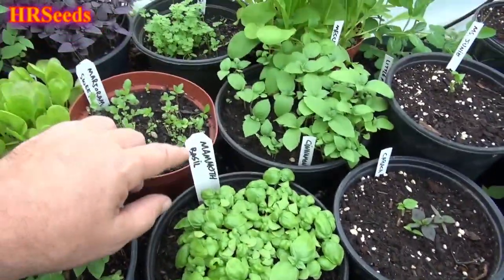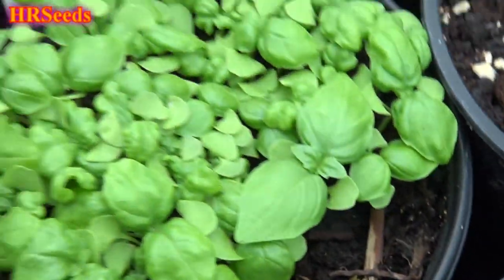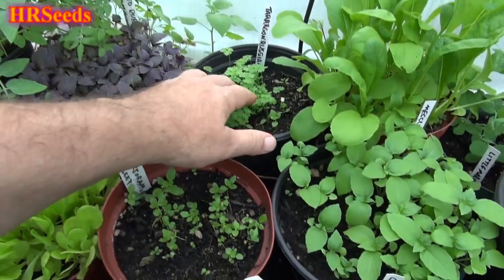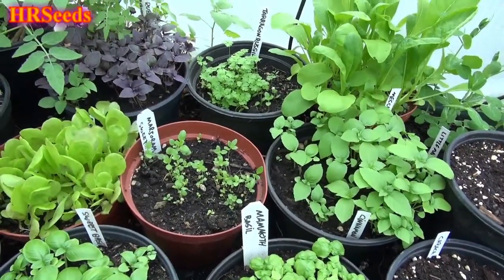This is called the Mammoth Basil. And this is really strange. You see the leaves are really ruffled. Very, very ruffled. So that's going to be cool. We're going to do a review on that one. We got the Russian Tarragon back here. It's very similar to cilantro as far as the look goes. But I don't know about the taste. But we'll find out what it tastes like when we get to it.